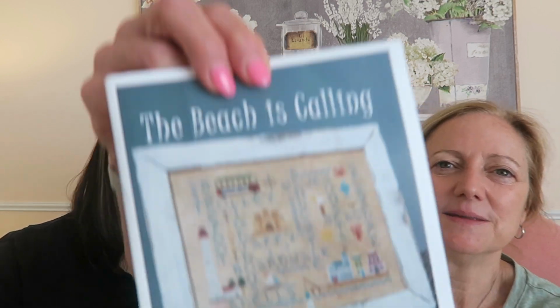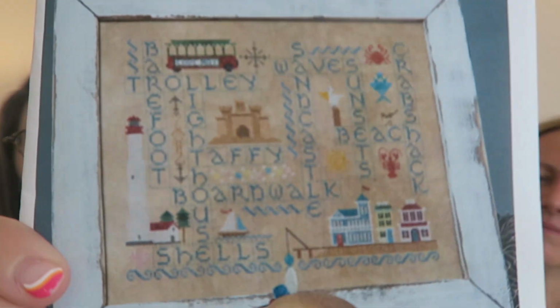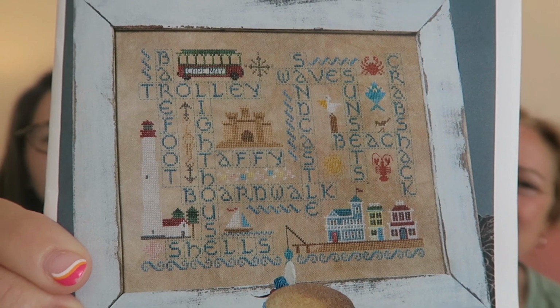Yes. So I'm gonna pick up on my 2 more WIPs. I said it was beach theme, so Erica Michaels, The Beach is Calling. This was a new purchase at StitchCon. And Debbie from Snug Harbor and I are doing this as our little SAL, the 2 of us, but Pam, you can join us, or anybody else. We grew up going to the shore. Yes, it's the Jersey Shore.